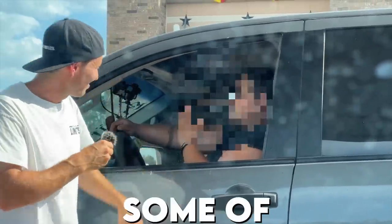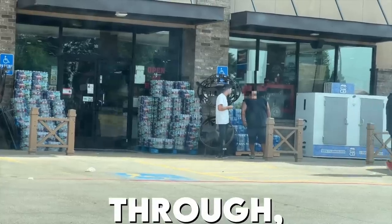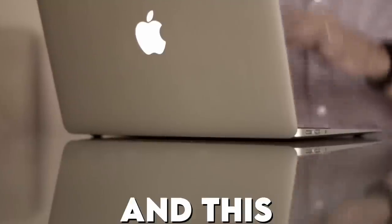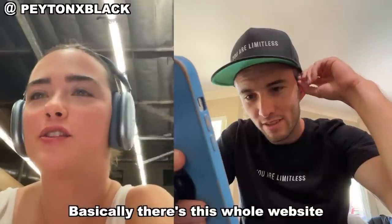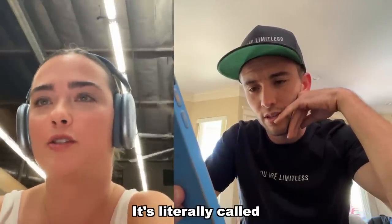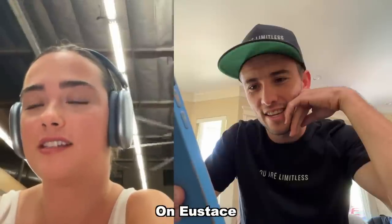Hell yeah. Thanks, man. Even though some of this information was super interesting from some of the residents and the people that passed through, I wanted to get some more hardcore facts. So I had Peyton do some research and this is what she found. Basically, there's this whole website about different speed trap cities. It's literally called speedtrap.org. There are 4 or 5 comments on Eustis directly.